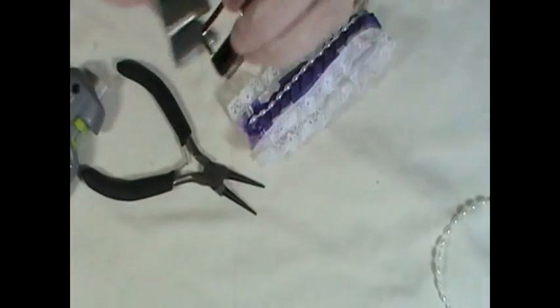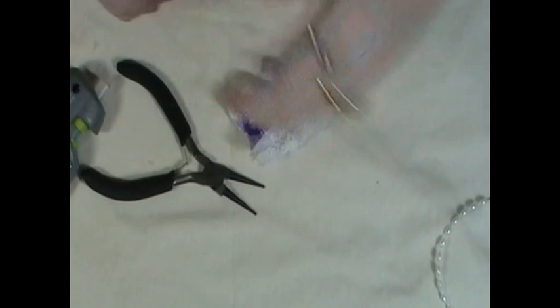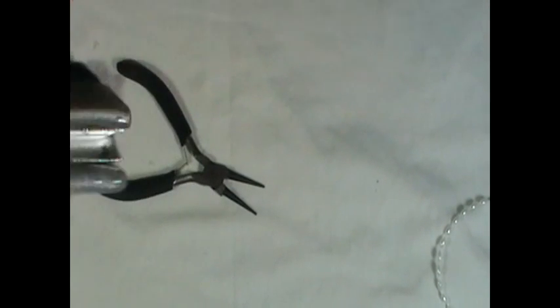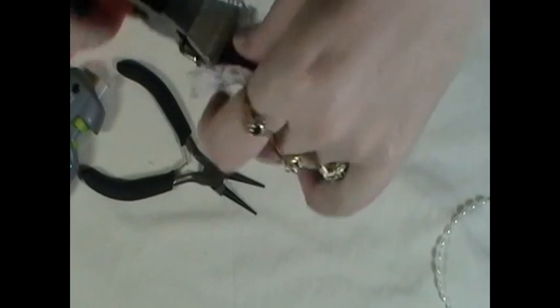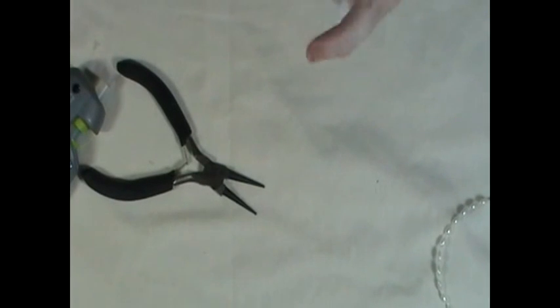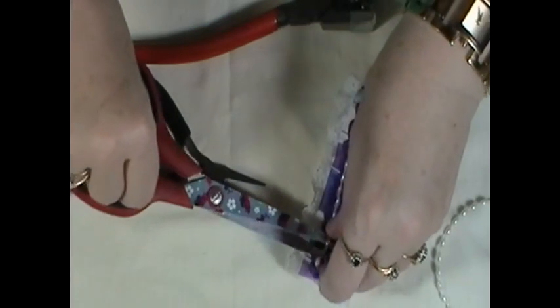Oh, this one's already got it. Let's just find one here. There we go, so push it down there. You've got to make sure, if you see there's two, let me see if I can show you, in there there's two little teeth. What you want to make sure is that the teeth actually go through the material, because if they don't, then it's not going to grab on. Let me just cut this last pearl off.